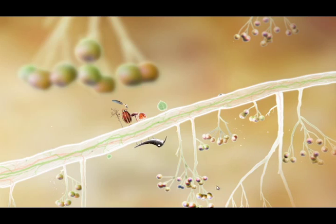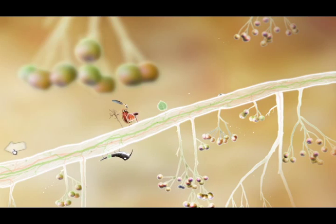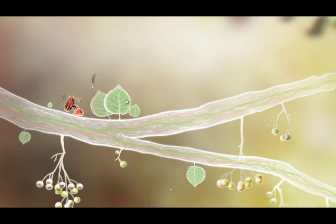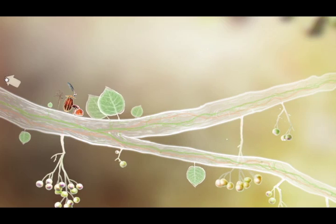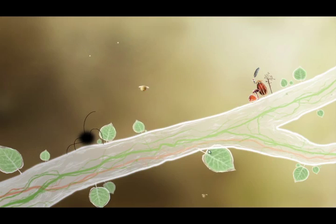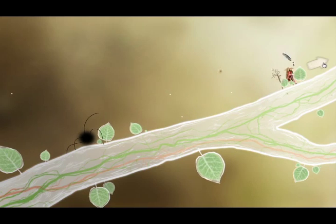Hmm. This is crazy. Well, we were going this way. I guess we'll just keep going this way. Oh, there's another way. Man. Guess we can keep going left. Might as well. Uh-oh. Oh, or not. Go back. Go back! Or go up. Does he see us? I don't think he sees us. Not yet. Alright, we'll go up.